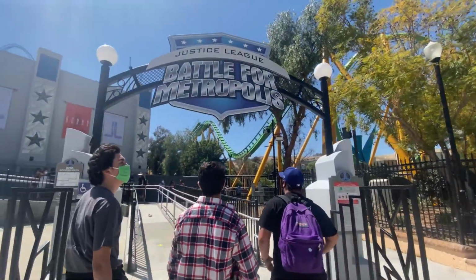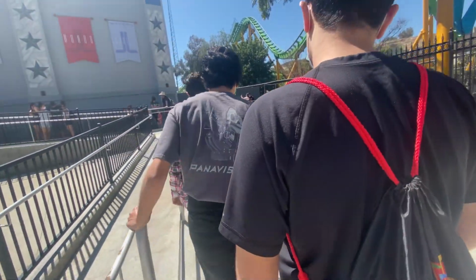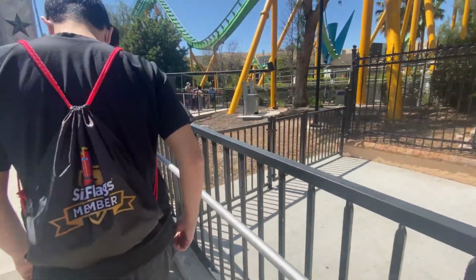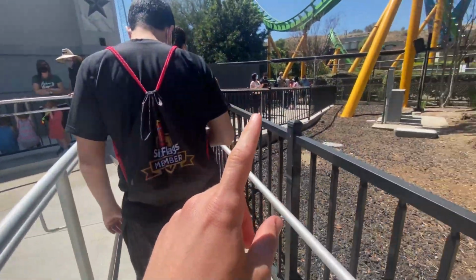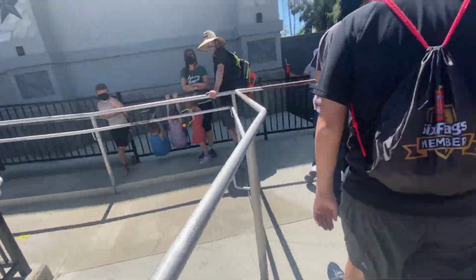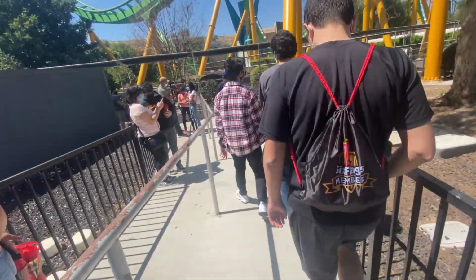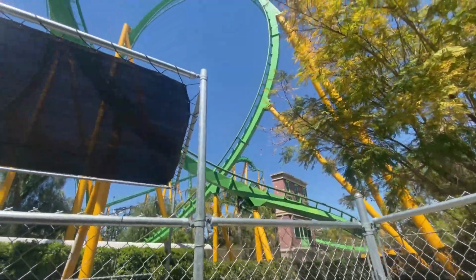Walking into Battle for Metropolis. Don't let the outdoor queue intimidate you that much because they're not allowed to have pre-shows inside since everything's indoors and they don't want anybody to be grouped up indoors. So if you ever see this line on the outside, it's because they don't have the indoor pre-shows for the queue on the inside. But if you do go on the outside, it's literally just this part and then you get to walk in straight onto the ride.